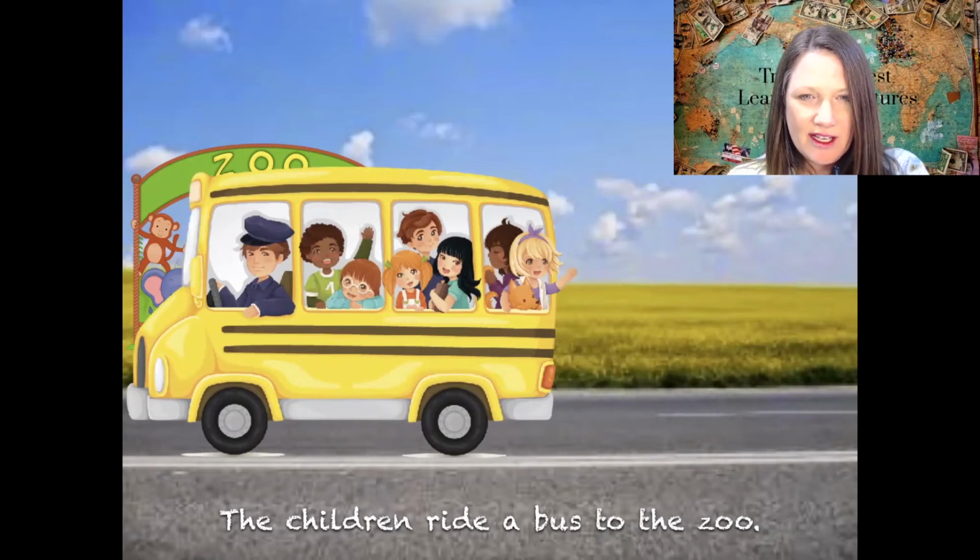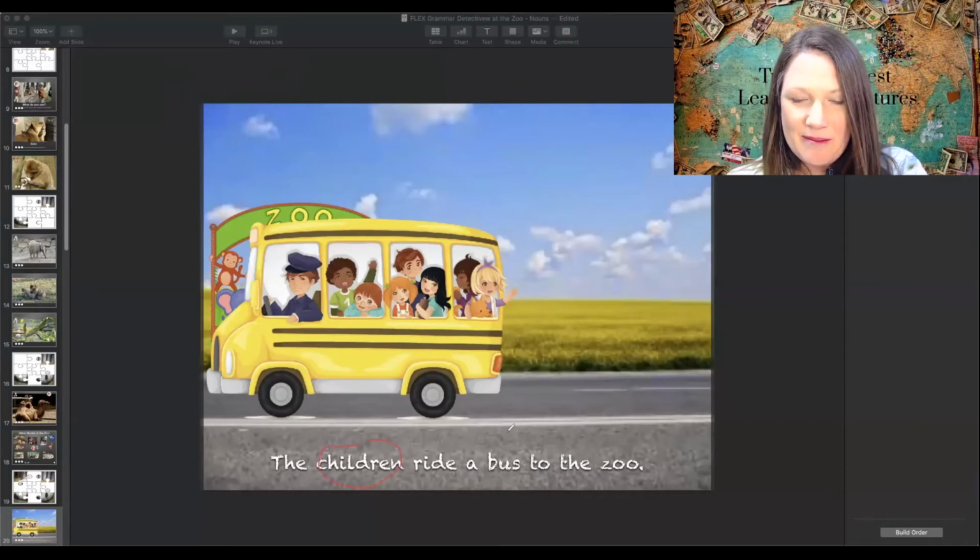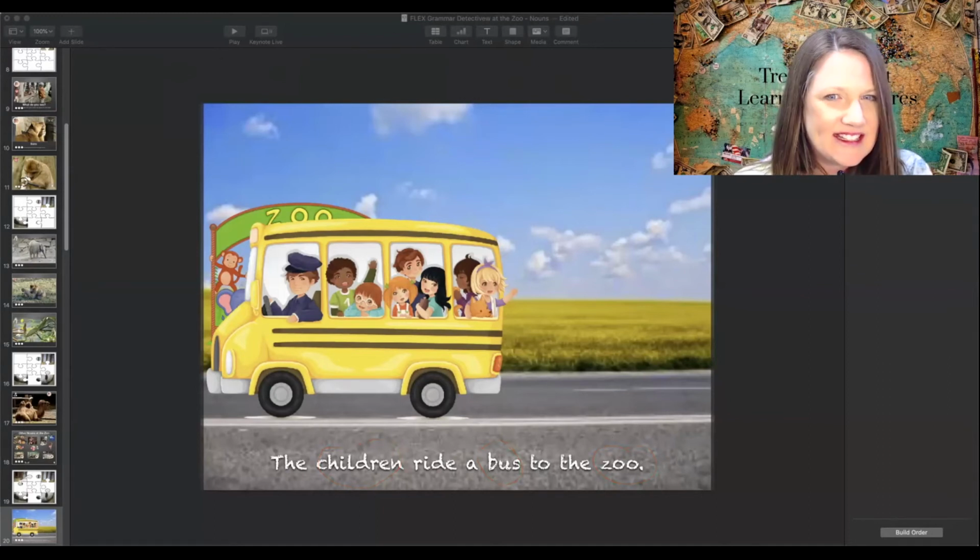We have children. I'm going to do this because I want you to be able to see what I'm doing. Okay, children. What else is a person, place, or thing in this sentence? Children ride a bus. Is a bus a thing? Yes. And do we have a place in this sentence? The zoo. Very good. That works. Let's go to the next.